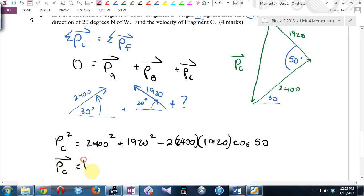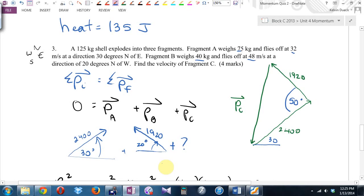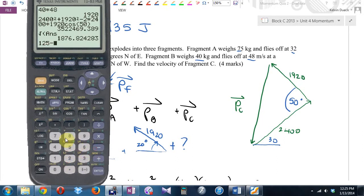Object C is moving at 1876.82. How can I turn that into a speed? Divide by the mass. And the mass of object C, they didn't tell me. Or did they? How can I figure out the mass of object C? I think I did that on the test as well. I gave you the overall mass and then two of the small masses. So it's going to be 125 minus fragment A minus fragment B. Fragment C is only 10 kilos. Is that right? Yeah?